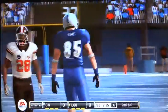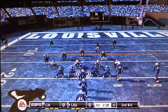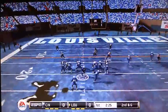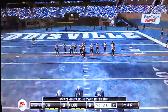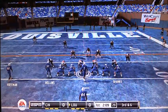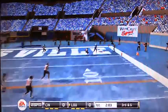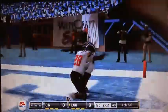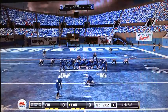Shanks on the reception, gains 4. Pass inside the 20, but no gain to Imbutabe. Third down, 6. Into the end zone. Incomplete. Funk was looking for Rollins, and it's knocked away by Rowe. That forces a 35-yard field goal for Ezekiel.